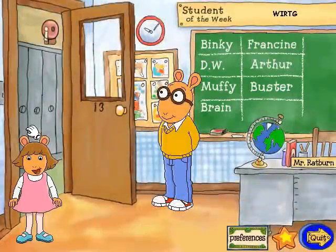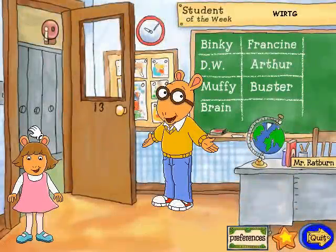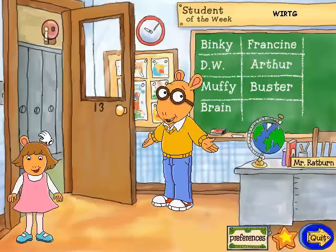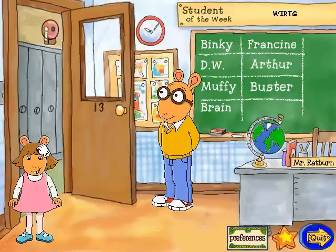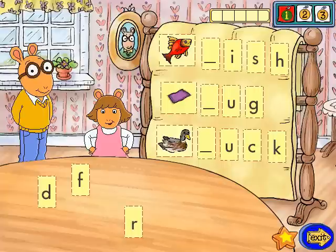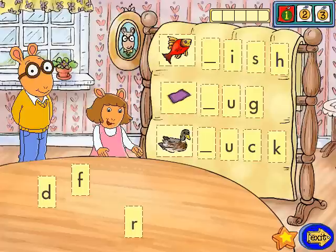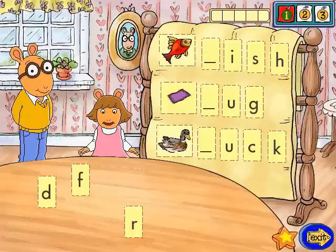Hey, I need help just like everybody else. Let's keep helping people. If we keep doing good deeds, we might win the Bionic Bunny contest. Let's go. It's so nice of you kids to visit me. For my good deed, I'm helping Grandma Thora finish a quilt. This is a special word quilt. I'm gonna help her by finding the right letters to spell the words that go on the quilt. It'll be fun, but I'm gonna need your help on the spelling.